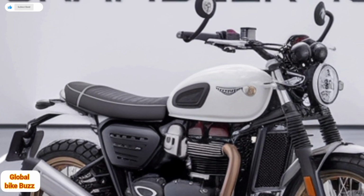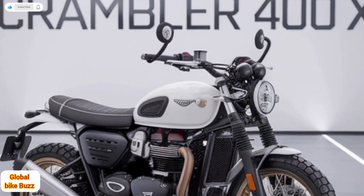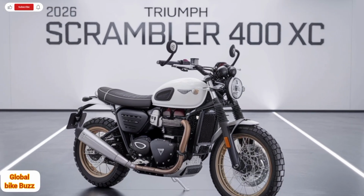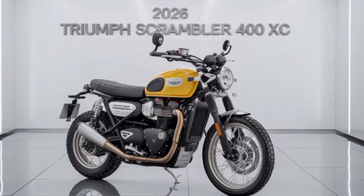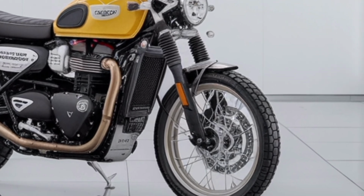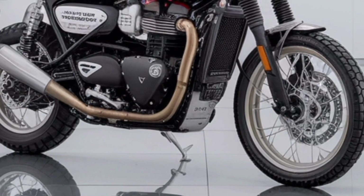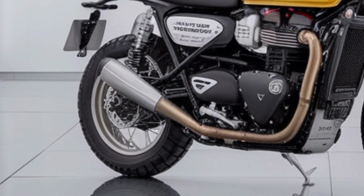The headlamp now features Triumph's updated DRL signature, an elegant circular pattern that looks fantastic whether you're riding through city traffic or exploring backroads at dusk. Just above it, the minimal front fender sits slightly raised, hinting at the Scrambler's off-road intentions, while the beefy upside-down forks announce that this is no poser bike, it's built to handle whatever the trail throws at you.